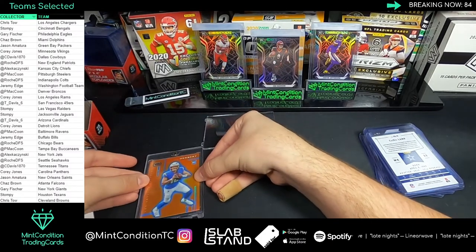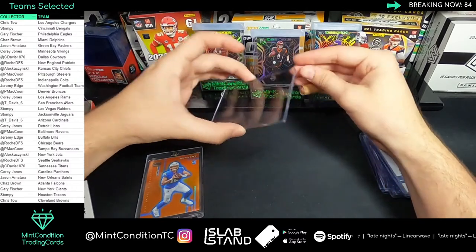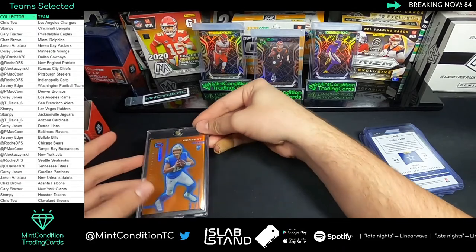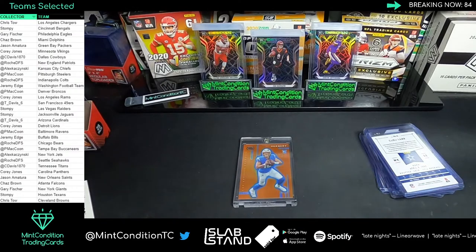So let's put the sleeve over the top of the Herbie, of course. We're going to protect it all the way. Let's seal up Mr. Super Shorty Herbert. There we go. One more finish and touch. Be right back.